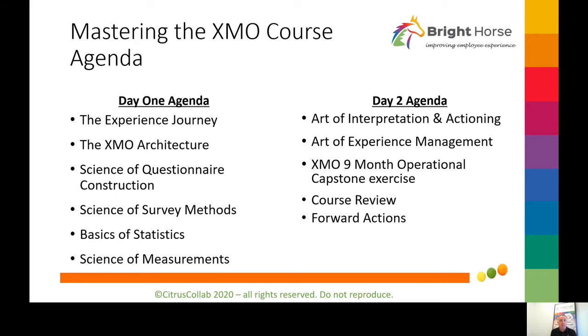Once we're happy with this, we're going to move on to the science of questionnaire construction. It's important when you do an XMO that you have a decent sentiment survey. So we're going to look at question techniques, we're going to look at wording, we're going to look at answer scales, questionnaire construction and frequency.